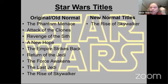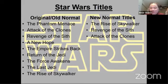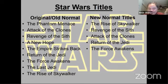Episode 2, Palpatine commissions the Clone Army. Palpatine is a Sith, so you have the Revenge of the Sith. Episode 3, Order 66, where the clones attack the Jedi. So you could title it now as Attack of the Clones. Episode 4, when Luke Skywalker is introduced and Obi-Wan Kenobi comes back, so you could say it's Return of the Jedi. Episode 5, Yoda trains Luke Skywalker, so the Force awakens in him. And Episode 6, Yoda died, so Luke Skywalker becomes the last Jedi.